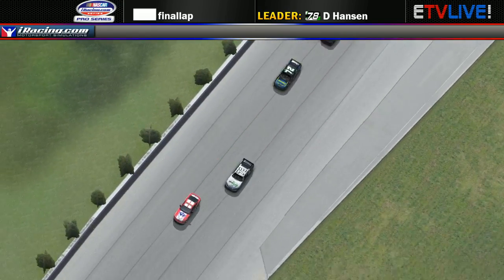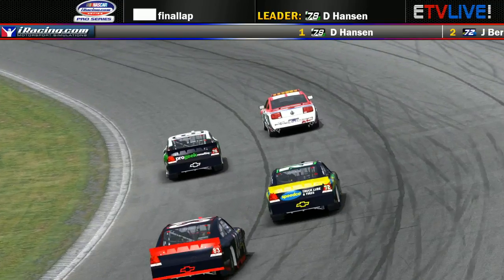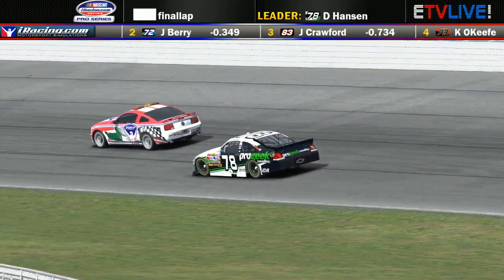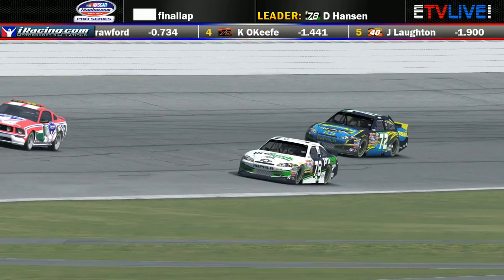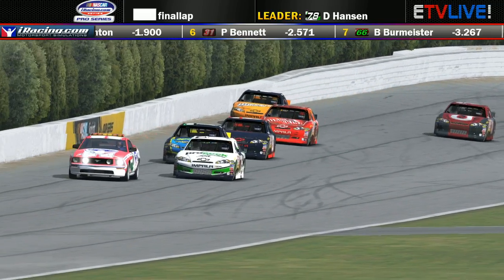We are on the white flag lap, last lap around for Danny Hansen towards his first NASCAR iRacing.com Pro Series victory. Josh Berry, Jared Crawford, Kenneth O'Keefe, Chad Lawton, your top 5. Peter Bennett barely outside the top 5 after running in the top 5 for a long way. This evening going to finish unofficially in 6th. Benjamin Burmeister, Casey Malone, Dustin Montgomery, and Rich Doucette completing your top 10.